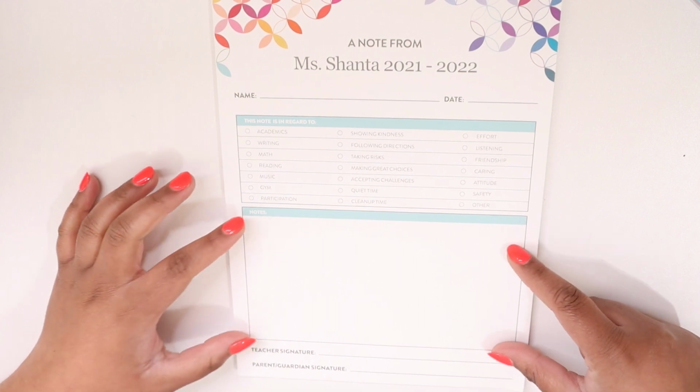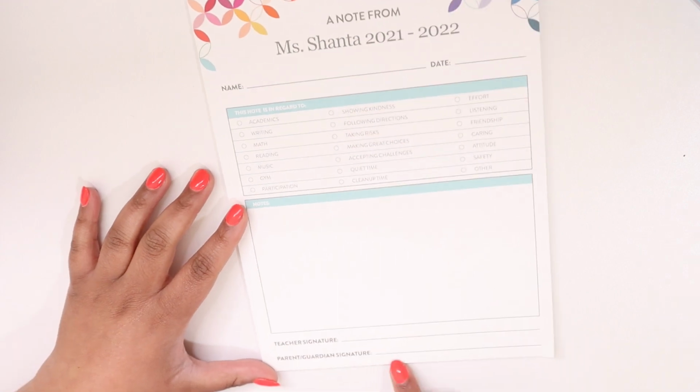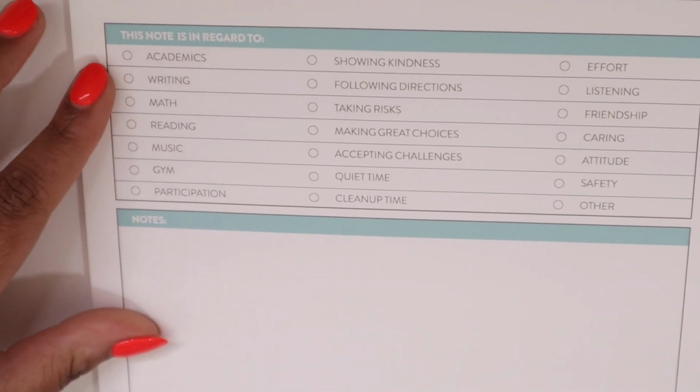Directly below is a space for you to write the actual note to the parent or guardian. There's a space for your teacher signature as well as the parent signature if needed.